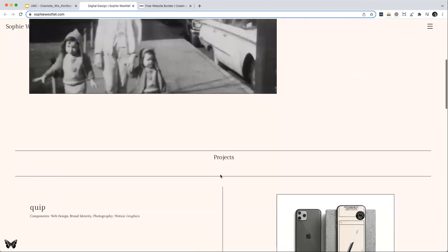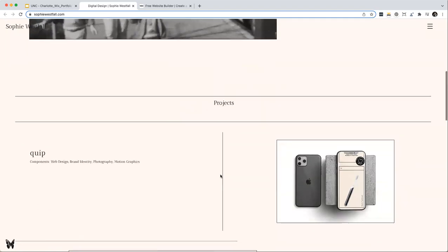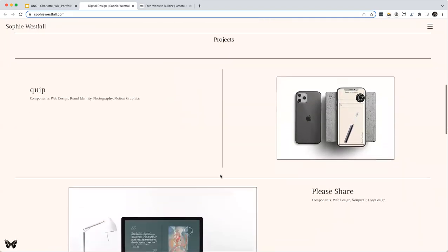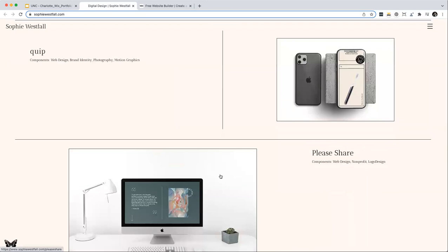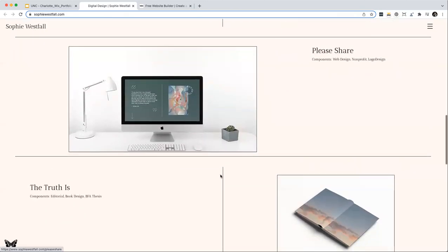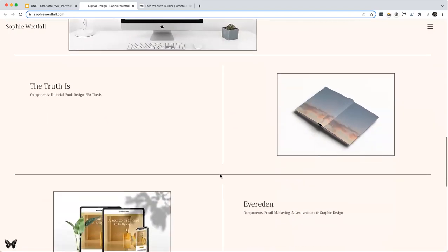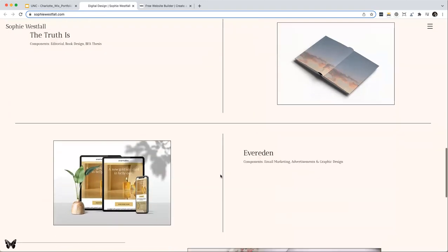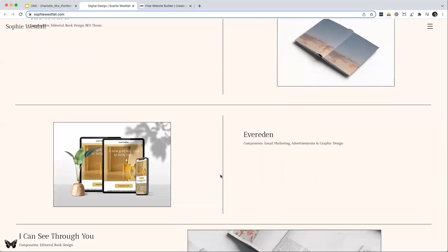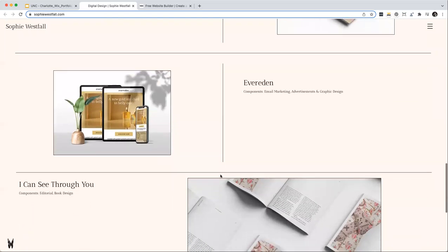Let's hear one or two words you would use to describe Sophie's personal brand. I would say clean and minimalist. Minimalist, clean. Yep. What else? I would say modern. Modern. Simplistic. Simplistic. Yeah. Jennifer: monochromatic. Classic, calm and focused, reflective. Love all of these words.